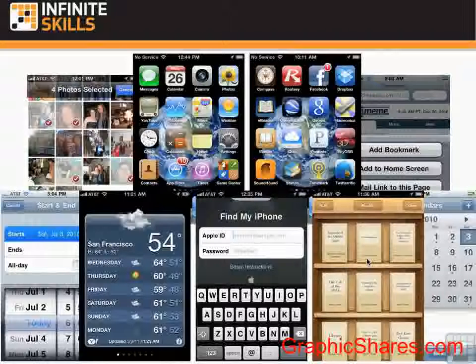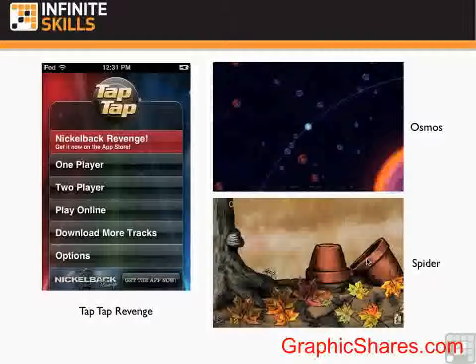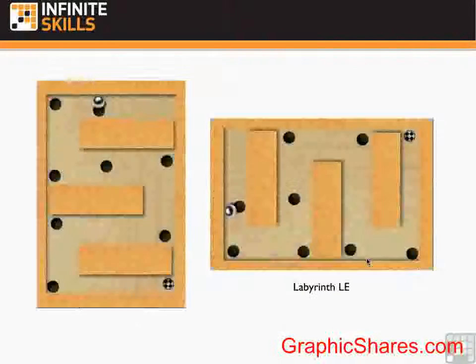Most apps are designed to take advantage of the distinct features of the iPhone, the iPod Touch, and the iPad. For example, there are games that would never have been invented without a multi-touch display that recognizes touch gestures, such as Tap Tap Revenge, Osmos, and Spider, to name a few. Many games and other apps take advantage of the accelerometer, which detects acceleration, rotation, motion gestures, and tilt. The iPhone also offers a 3-axis gyro for detecting and measuring orientation.